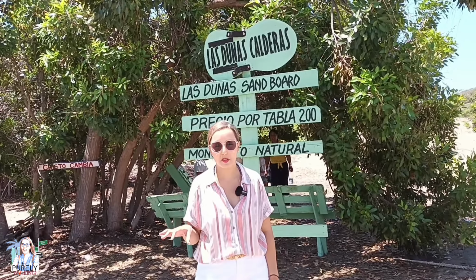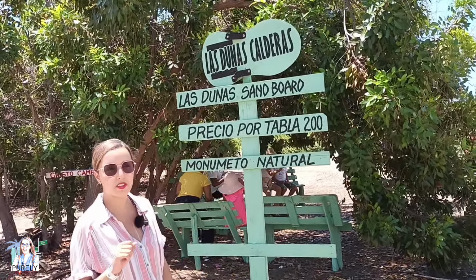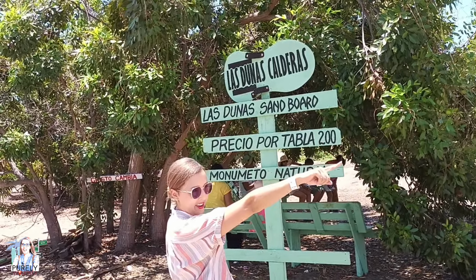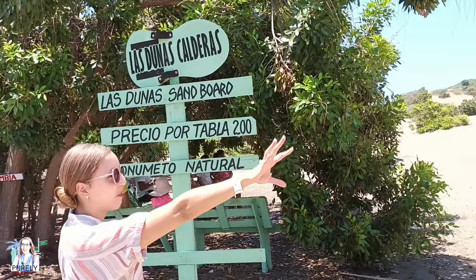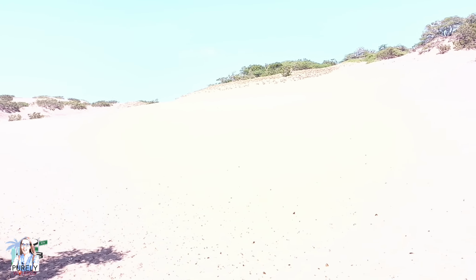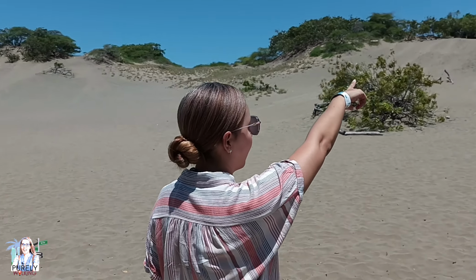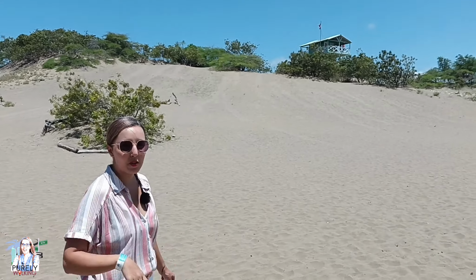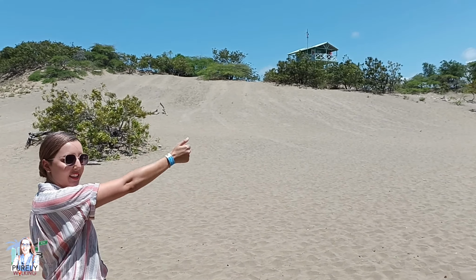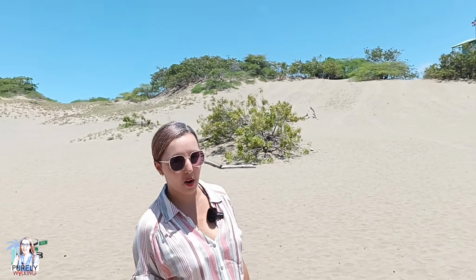Boards that I was talking to you about are actually for rent. The price is right here, 200 pesos. So you can go ahead and rent one, go all the way up there into the tallest dune you can find, and then slide down. So also look over here. If you see over here, the observatory, that's where you can get the best views of the bay, which is over on that side. And that must be really cool. So let's go up and see what we can see.